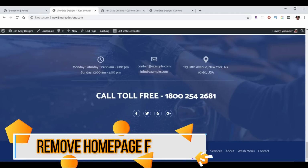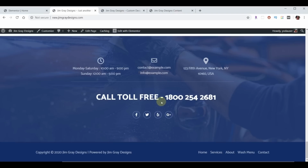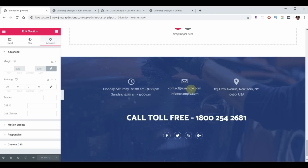And this is just a tiny incompatibility with trying to do the Astra theme with an Elementor inserted site. And since I don't know if you're going to be using this car wash site or any other one, whether it's going to be the Pro version of Elementor or the Pro version of Astra, I want to make sure that this works for every site you're going to want to do. So what we're going to do is remove this section completely from our home page. And when you scroll down, you'll see that it's actually inaccessible. I can't even make changes to it.